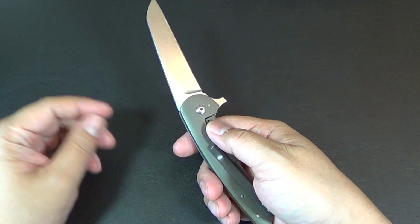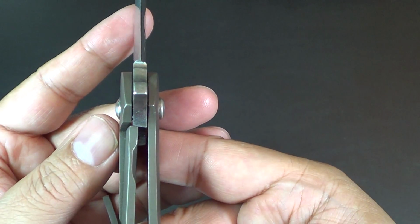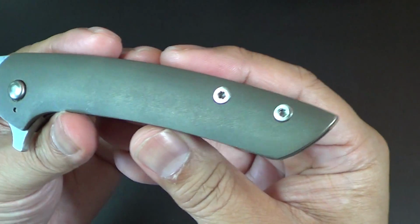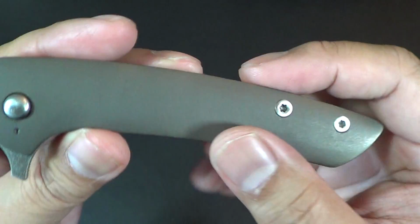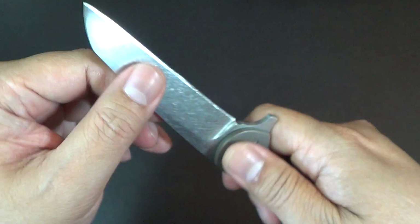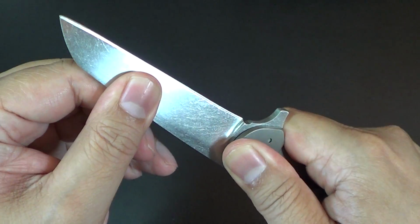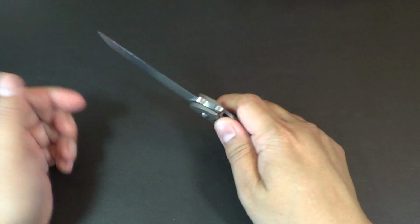Of course, if it's a flipper, I test the flipping right away. I look at the lockup. Lockup here is good, not too early, not too late. I look at the hardware. I look at the fit and finish. Kody did a nice contouring job on the handles. I tested for play. No play whatsoever, either way. No rock, no side to side, nothing. So right away I was impressed.